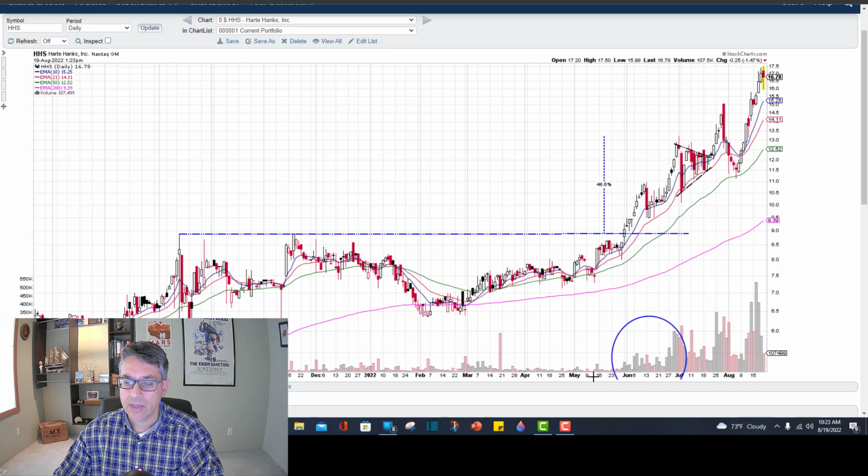Now let's look. See how quiet this volume was on the right side of the base? And then look at this high volume buying. That again is institutions, and let's count the number of up days.